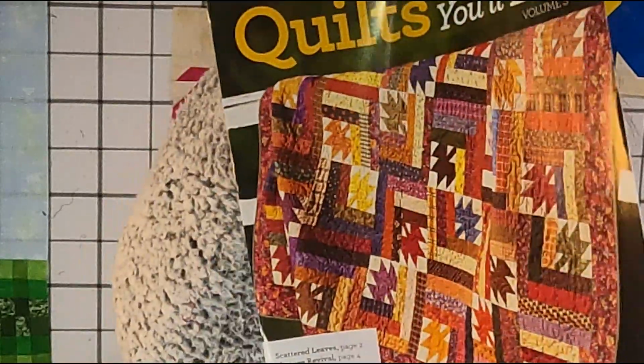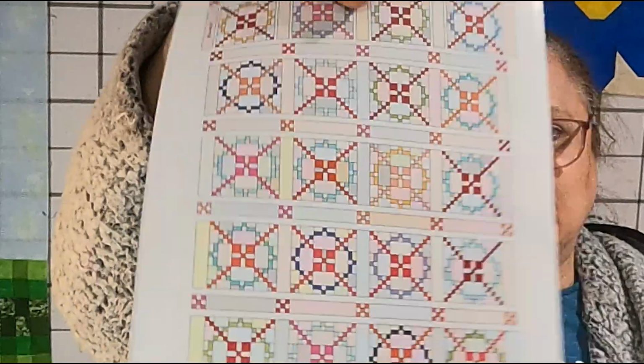I'm just loving all the bright spring colors. Anyway, more ideas. And then there's a little booklet with patterns on scraps. Kind of fun ways to use up your scraps. So I got that.